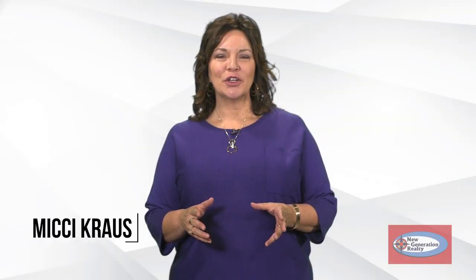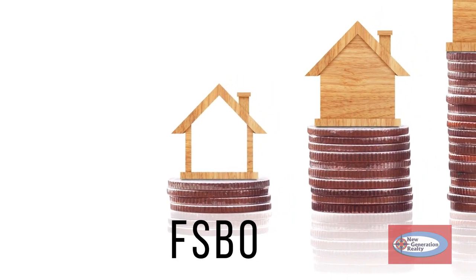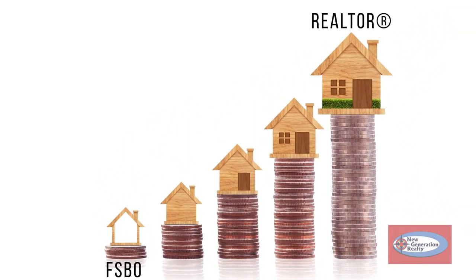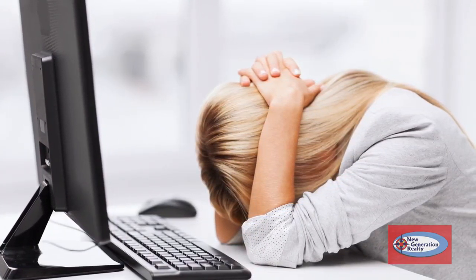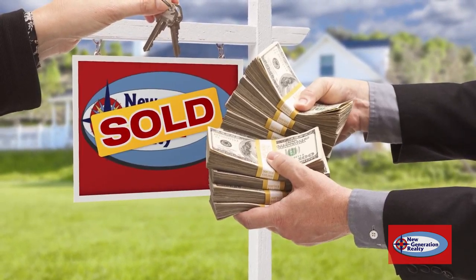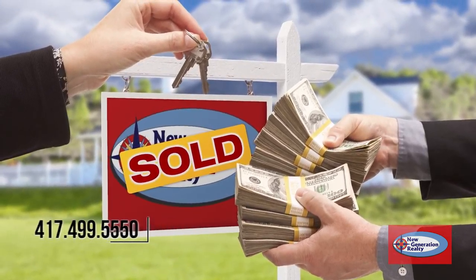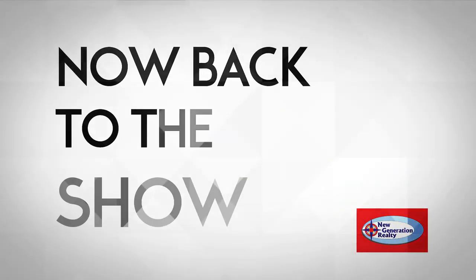Did you know that listing your home with a realtor can net you more money when compared to selling your home on your own? In fact, according to the National Association of Realtors, you can increase your sale price by as much as 13%. Couple that with less headache and frustration when compared to listing your home for sale by owner, and I'd say that's a winning deal. Not to mention that with New Generation Realty's flat fee of $49.90 that's not paid until closing, you're likely to walk away with more profit. Call us today and we'll help you get top dollar.